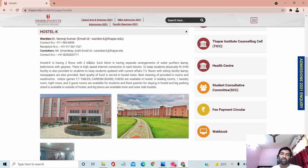water purifiers, bathroom geysers, and of course internet connectivity. All hostels have good Wi-Fi, so you don't have to worry about it. There is a gym facility and mess facility for all these hostels, and there is a TV room, sitting room, and all the things are provided. I never found any newspaper in my hostel, but they might provide it, I don't know. Cleaning of rooms and washrooms is provided in all hostels, so you get an option for cleaning your rooms.